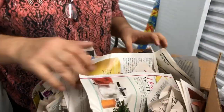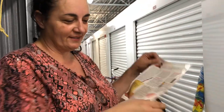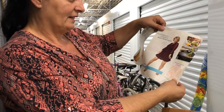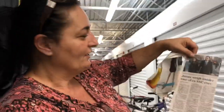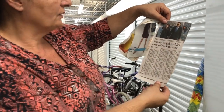All right. No, this is just junk. Four moves for a healthy heart. Or are they saving it for slimmer summer drinks? Let's try a different one. Healthy you, or forgive yourself. Maybe. All right, let's try a newspaper one. Juror weighs insider case of ex-SAC executive.